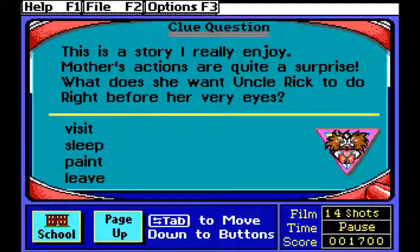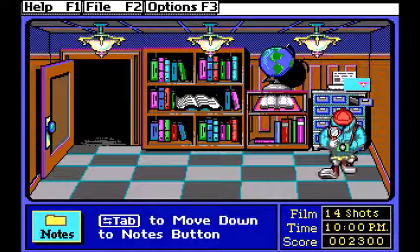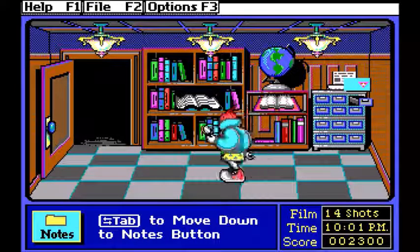Hasta la vista, Uncle Rick. This is a story I really enjoy. Mother's actions are quite a surprise. What does she want Uncle Rick to do right before her very eyes?